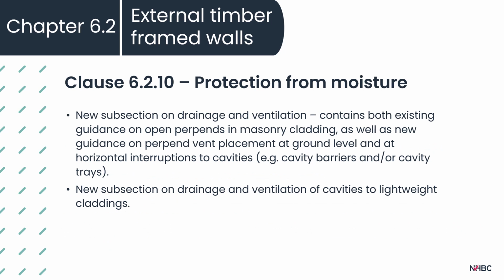In Clause 6.2.10, a new subsection on drainage and ventilation has been created. This new subsection contains both existing guidance on items such as open perpends in masonry cladding, as well as new guidance on perpend placement at ground level and at horizontal interruptions to cavities, for example, cavity barrier and/or cavity trays.